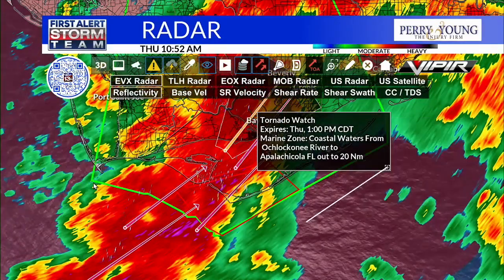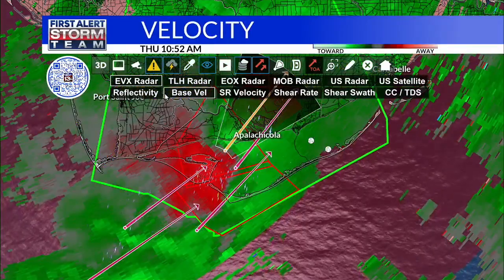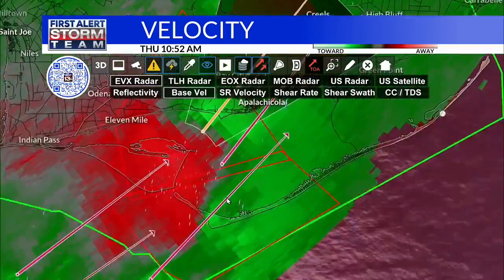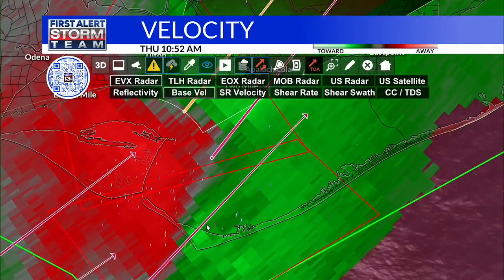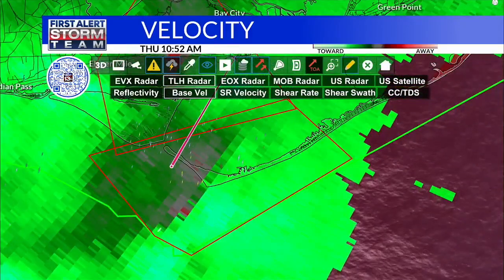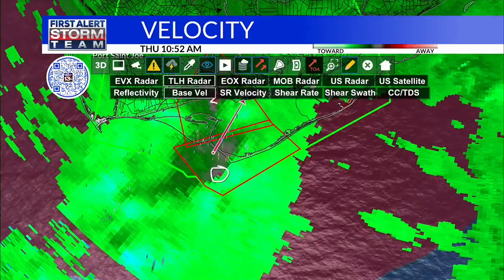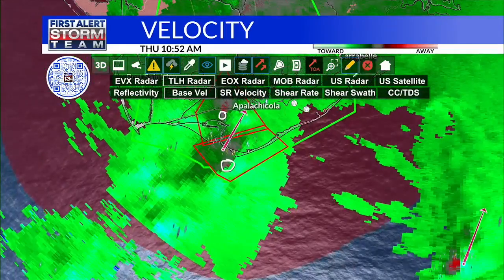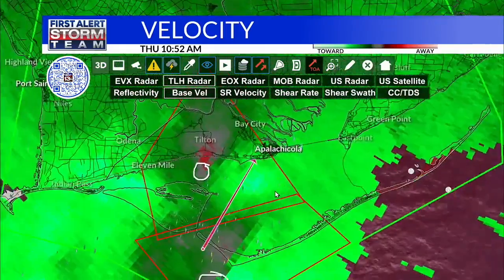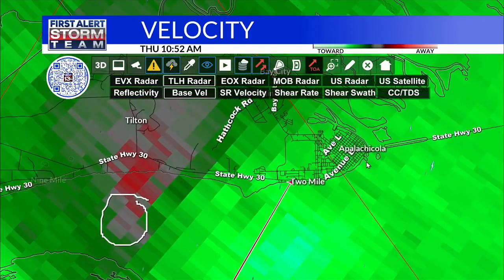We have two thunderstorms out there, both capable of producing tornadoes, both producing very broad rotation. There's a little bit tighter rotation on the very south end of St. George Island here. That's a little bit tighter overall, but still pretty broad as well. Same thing here on 11 Mile. That's out over shore, but it too could be producing a waterspout. So south of Tilton there, moving toward 2 Mile, Apalachicola, I would go ahead and get in my shelter just in case this decides to tighten back up and produce.